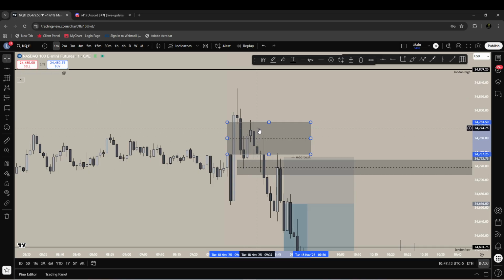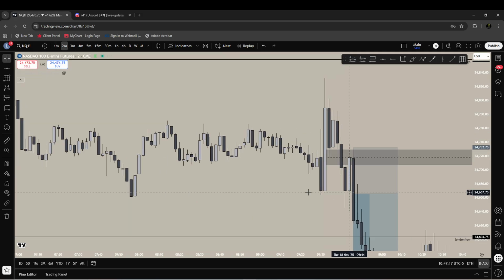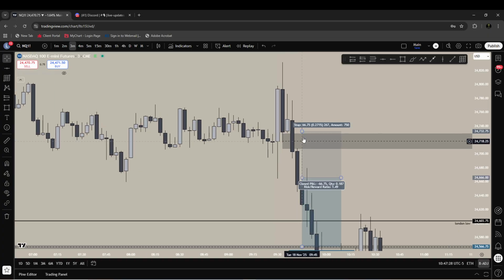I wanted to enter here, but I wanted to see a clear shift, a change in the state, just something to confirm that we were going to go lower. So here we end up getting a nice push down. We get a retrace, and price retraces back into a 3 minute bearish fair value gap. We get this wick in right here.